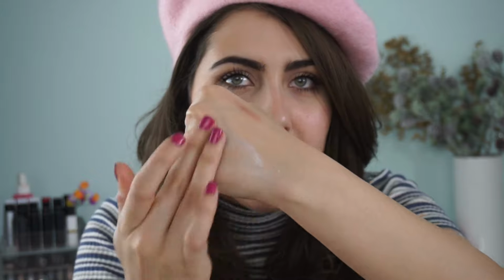You're going to see when I rub it in, it goes to a powdery finish, but not really. It just gives the makeup something to stick to, so that it acts as an extra barrier for the oil to break through, as well as increasing the longevity because the makeup is going to adhere to it. Love that one. And again, it's a good SPF, which you should always be applying in the daytime.